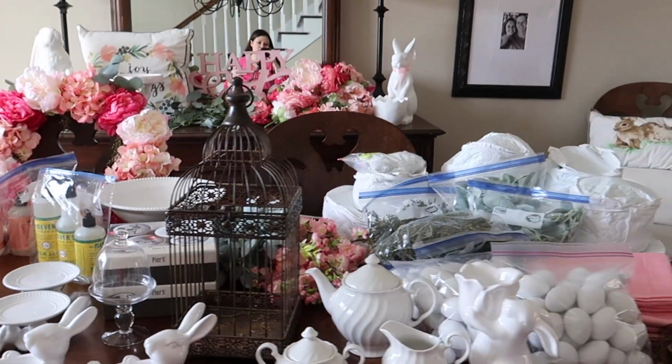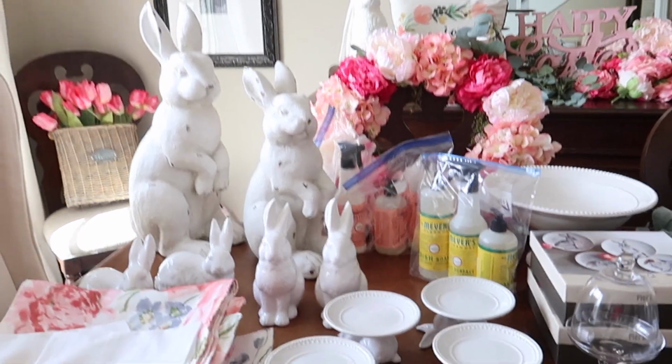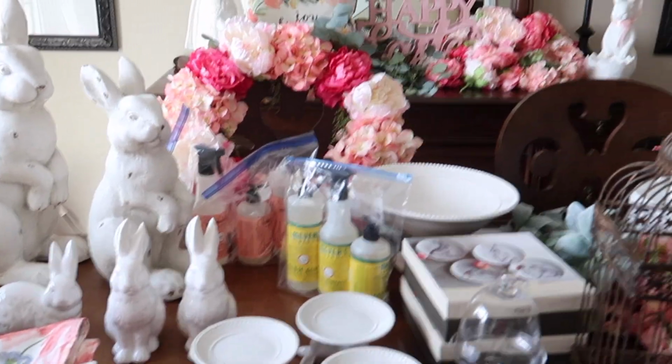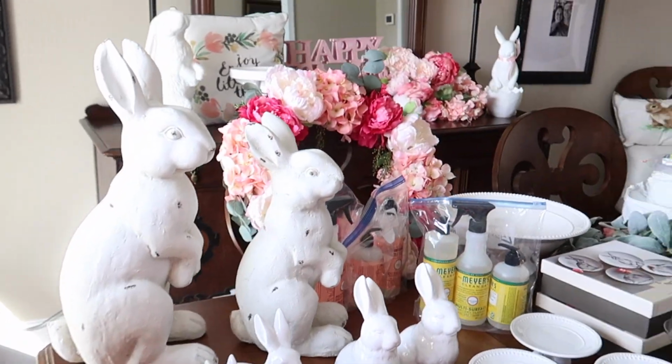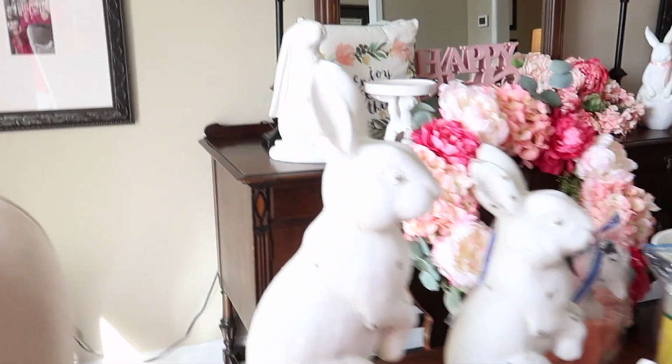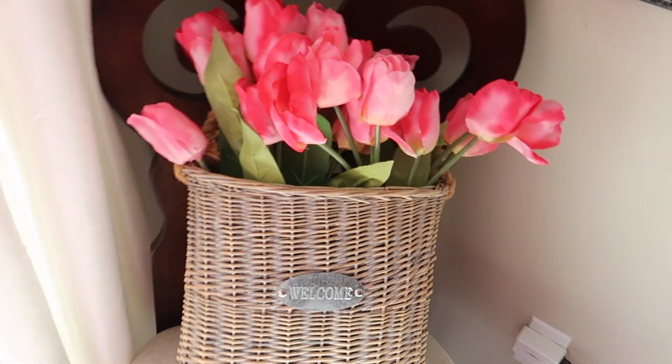I don't tend to love fake flowers and fake greenery in decor, but in spring I do, because typically finding that color this early in the season can be difficult, and then trying to keep something like a peony or a tulip alive inside is practically impossible for me anyway.